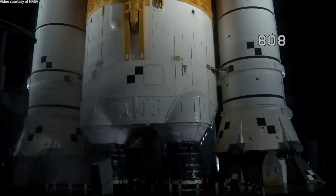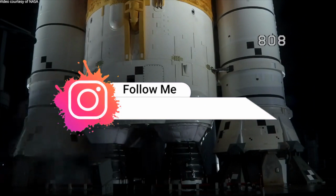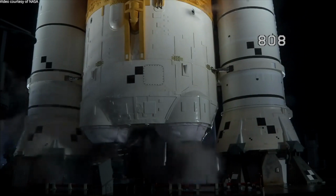Coming up in 15 seconds, look for that thrust vector control actuator test. Engines will gimbal. And there they go. The 4 core stage RS-25 engines gimbaling around, testing the ability to steer the rocket into space.